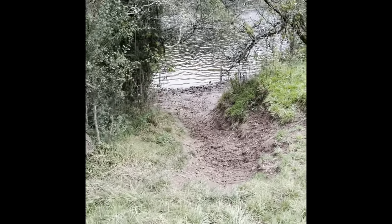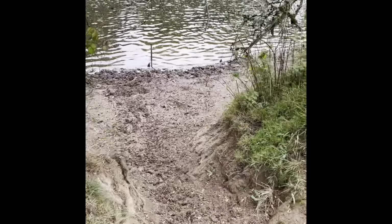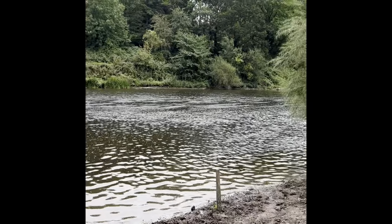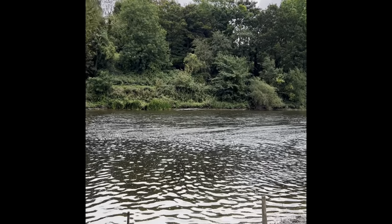here's your main cattle drink, the one that a lot of people talk about. Nice easy walk down, fish it from the bank with a bit of extra water on, wade out and fish. Absolutely chocker with barbel and chub.